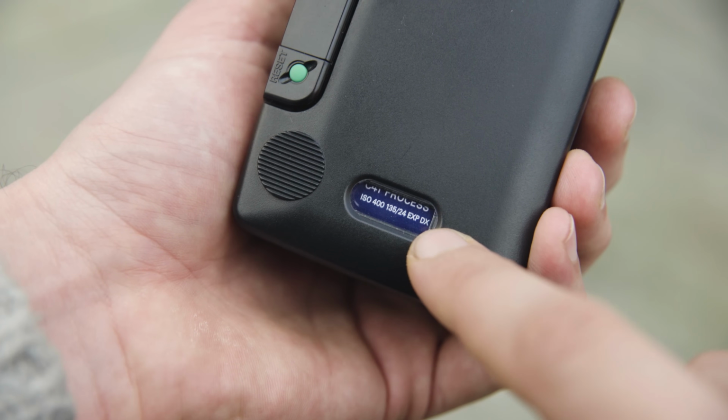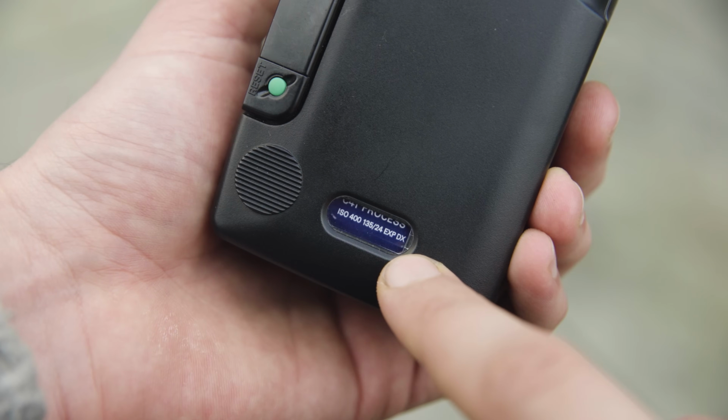It did, however, come with a roll of film in the camera. Now, this is sort of a blessing and a curse when this happens. At first you think, yeah, cool, free film. But then the questions start rolling in. How long's it been in there? How long has it been expired? Should I pay to develop this? Should I shoot over it?